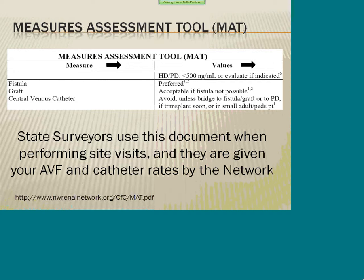So the fistula is preferred access. The graft is acceptable if a fistula is not possible. And for central venous catheters, you should avoid using them unless it's a bridge to a fistula, a graft, or if they're going to be transitioning to peritoneal dialysis, or if they've got their transplant workup and they're going to be transplanted, if they have a live donor, for instance, or if they're a pediatric population and they're too small or have too small veins.